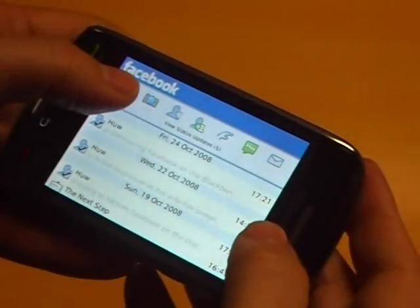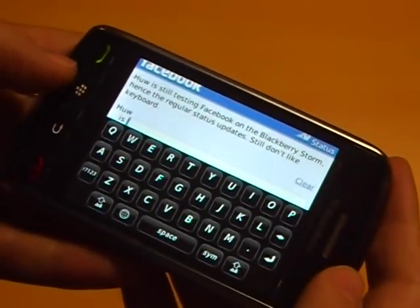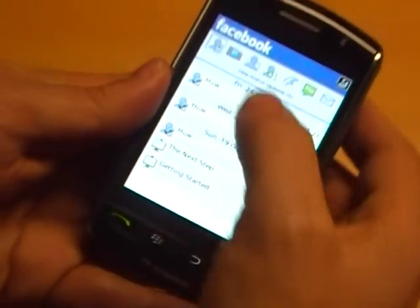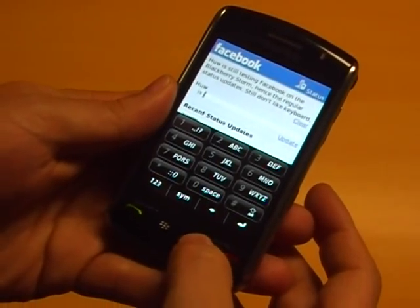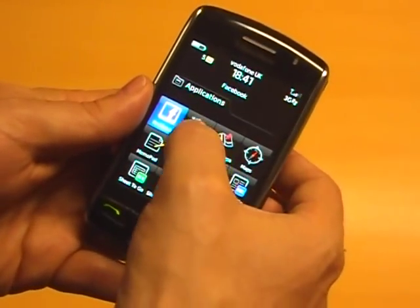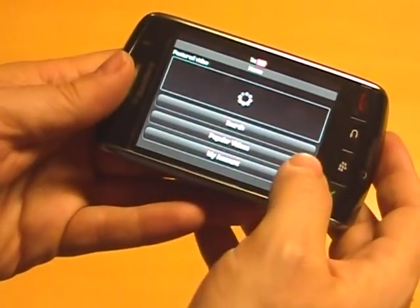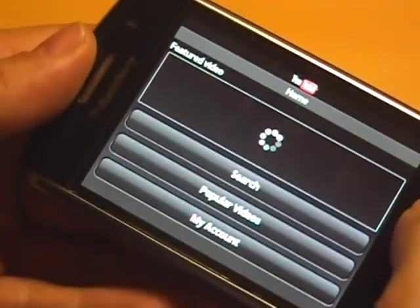Again, if you want to write something, you'll be taken to the QWERTY keypad. However, if you'd rather use the SureType or multi-tap version, when you turn it that way, click this button and you'll be given the SureType or multi-tap keypad. As well as Facebook, there are loads of social networking sites available. We've downloaded YouTube, which works really quite nicely on the device. There you see you can search for videos, most popular videos, or access videos in your account.